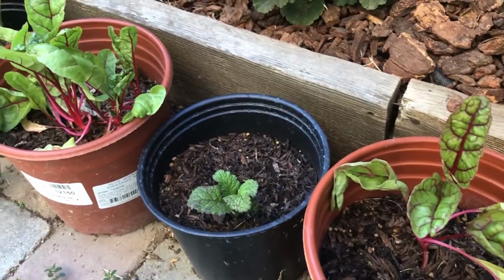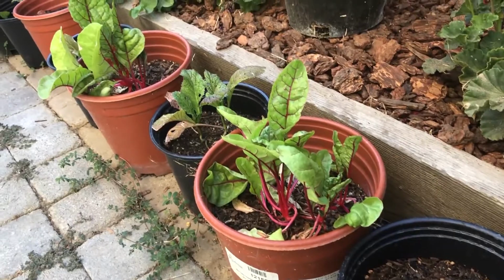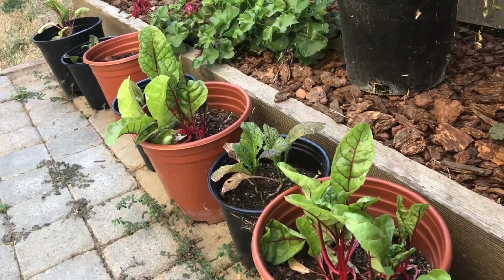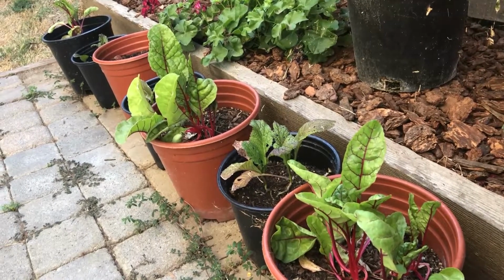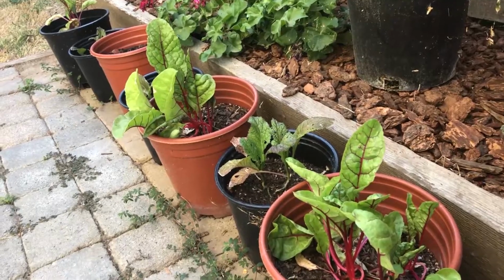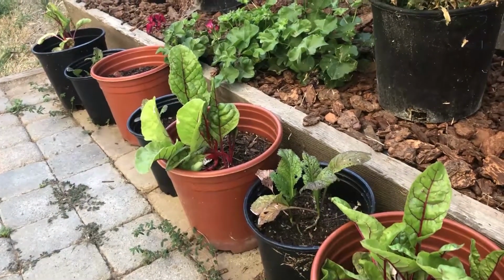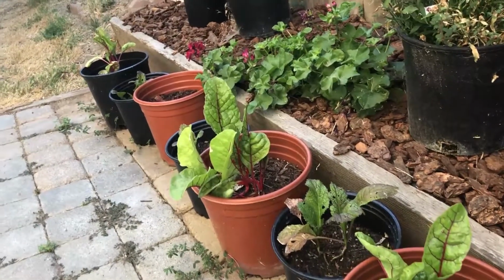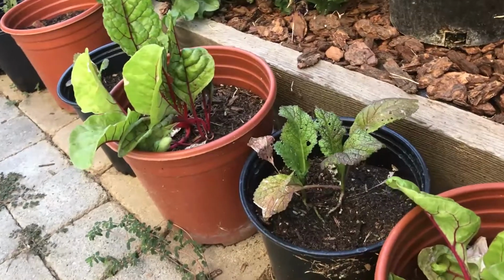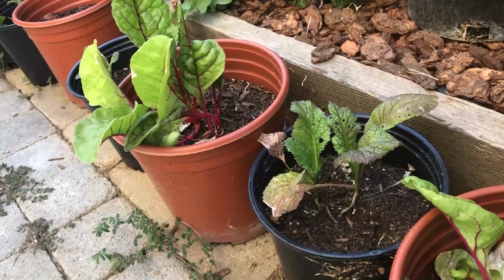So here we have our little greens experiment in definitely the wrong time of the year. The chard has done really, really well. They're apparently both heat and cold tolerant. So chard is a great one to grow in almost whatever season. We're trying a few other ones that really are meant to be grown during the cold season, and it is still consistently over 90 degrees here, sometimes over 100.